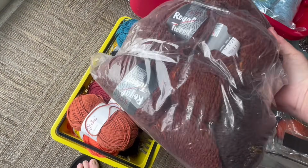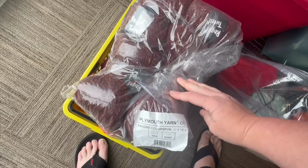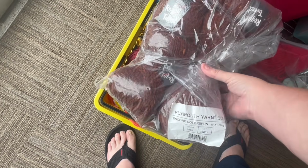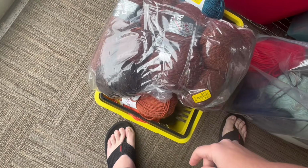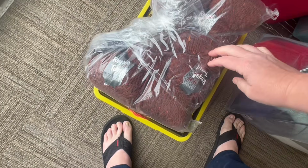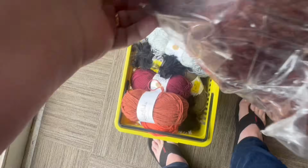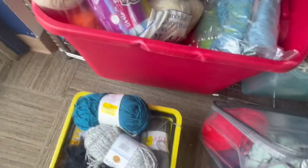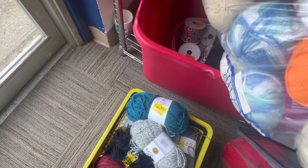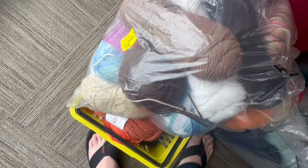Royal Tweed. Plymouth Yarn Company. Same thing, it'll only be $3. Yeah, that's a steal, but it's really scratchy too. With this bag, it would be $2.50.